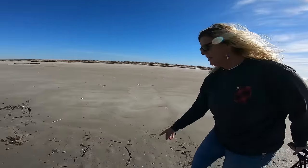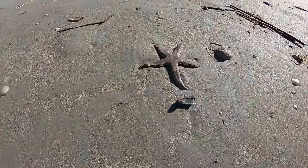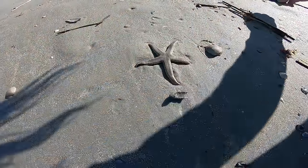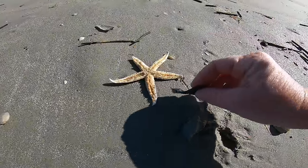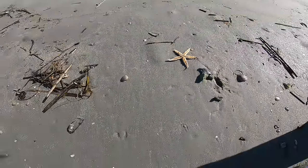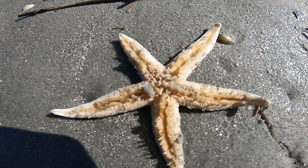Heck yeah. Yeah, buddy. The starfish. I'm trying to find something to flip him over with. She doesn't want to touch him with her bare hand. Yep, I do. She's trying to see if he's still alive. Moving a little bit. Yeah. And if he is, we'll try to help him get down to the water. See his little legs still moving.